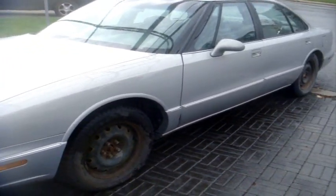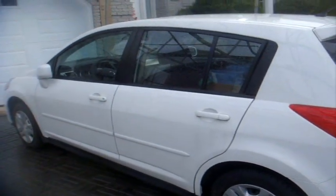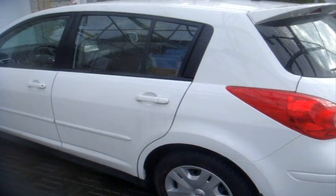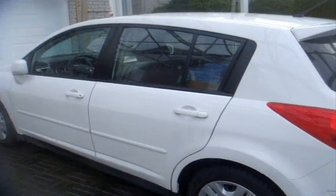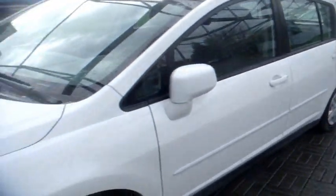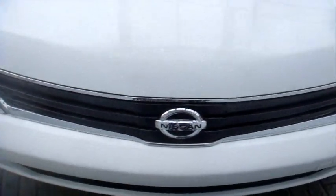Alright, so at the moment we have just two cars, the 1998 Oldsmobile LSS, which is my personal car, and my mom's new car, the 2012 Nissan Versa. Her previous car was a 2000 Mazda MPV, as you saw in past videos, but she sold it and she got this car. So I'll film these two cars at the moment, and the truck is coming back pretty soon, so I'll be filming that one. So let's give a little quick walk around of this Versa.